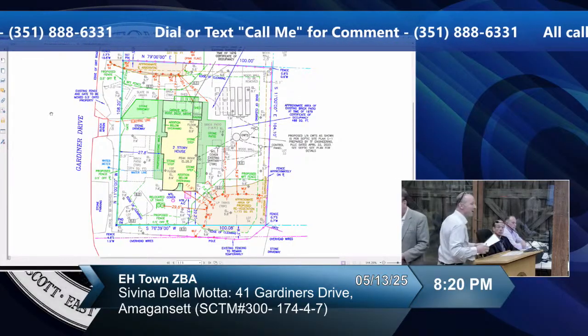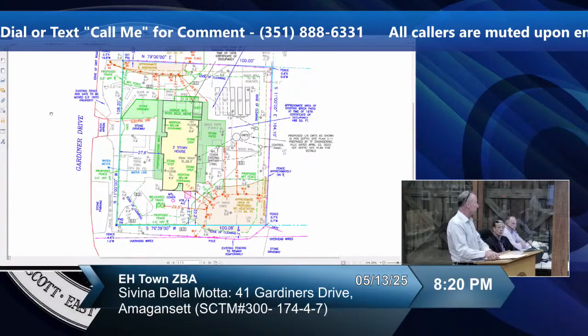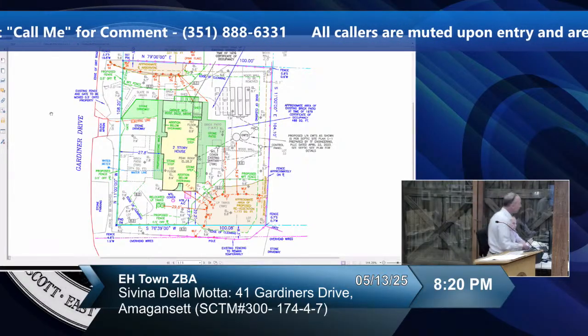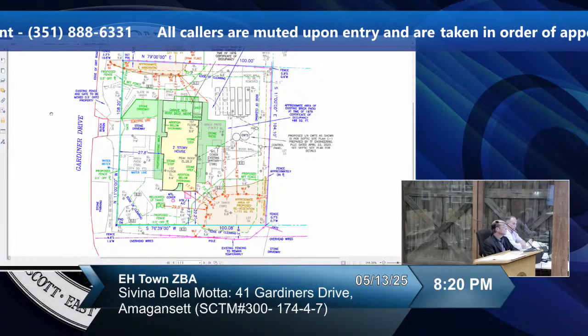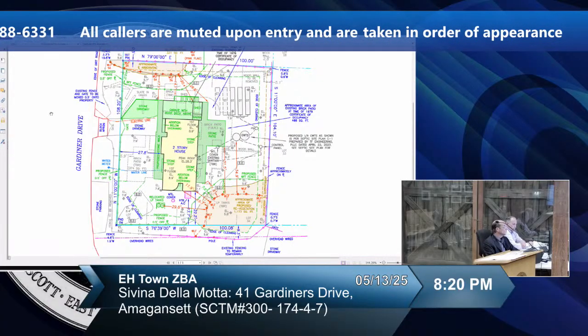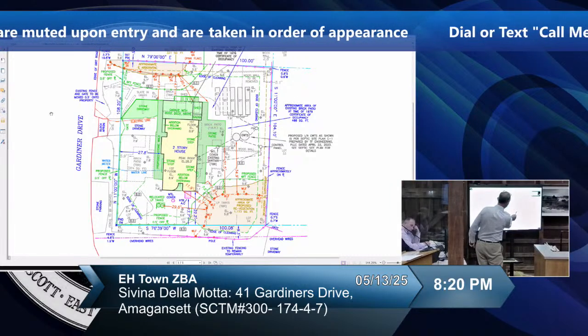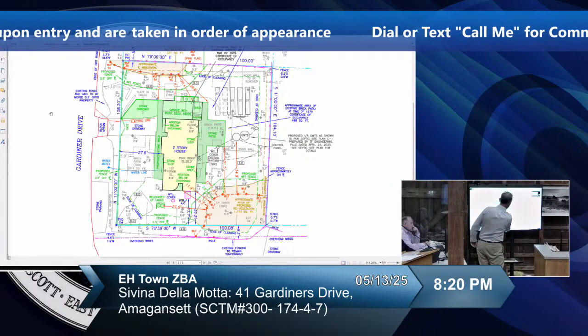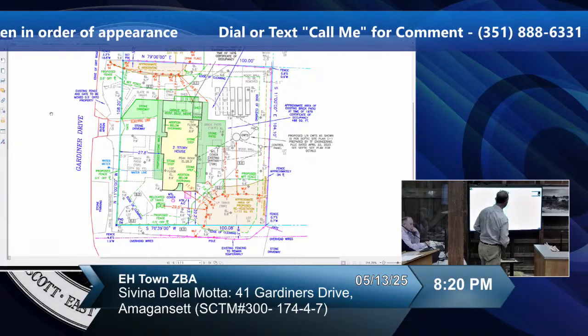Sorry, again. I was just discussing with Sylvia if she would be amenable to possibly increasing the buffer. Obviously we're going to redo the tan areas. Possibly increasing the buffer maybe to the fence line here, and then increasing the buffer across the back. We don't have much room to work with, but we would definitely be amenable to increasing the buffer.